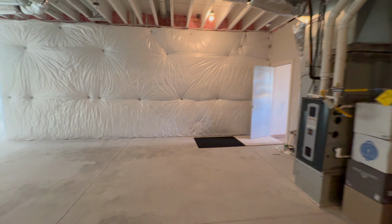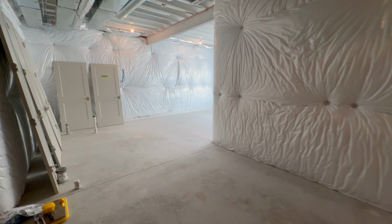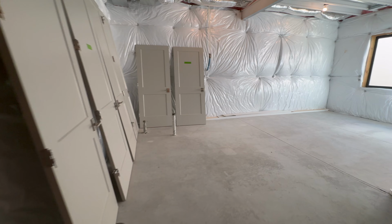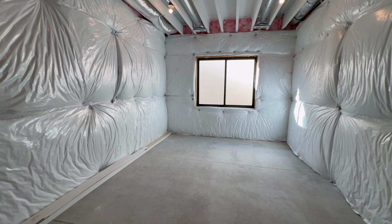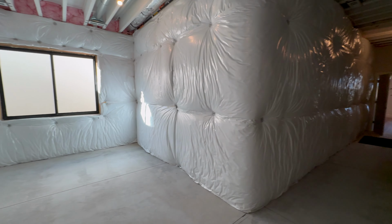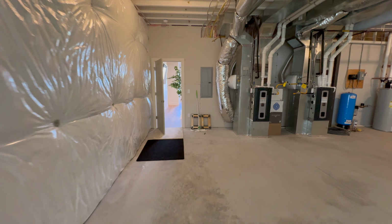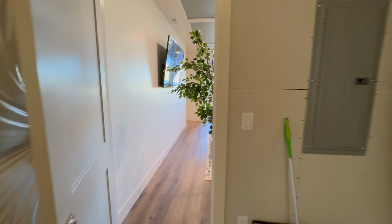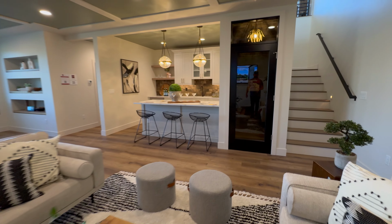And then what they're going to be doing down here is adding a movie theater room as well as a gym room. It is plumbed up for bathrooms as well. So I think that's what they're going to be utilizing this remaining space for. So I think if you were to finish this off, this would almost be like 5,500 square feet, something along those lines. But then you've got this cellar.